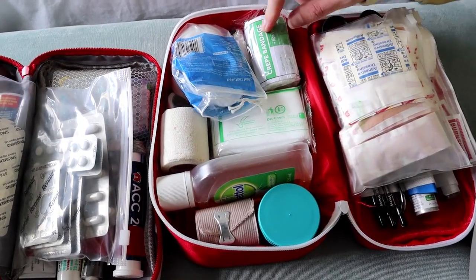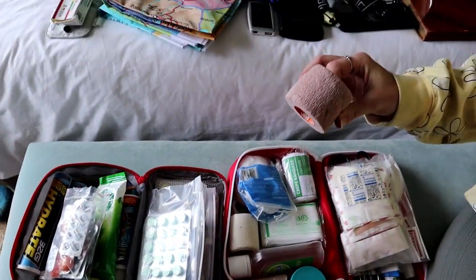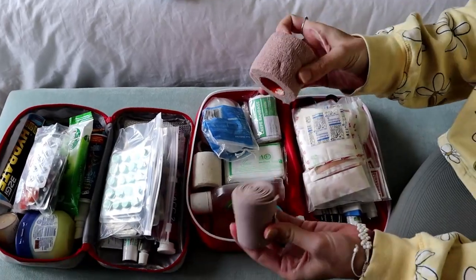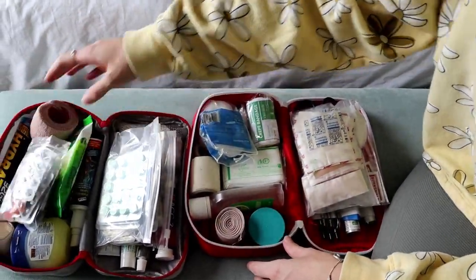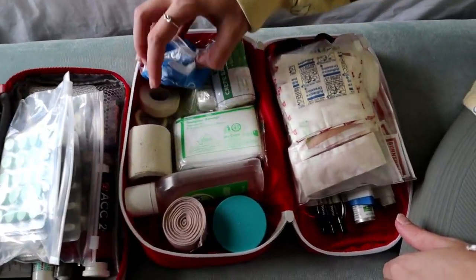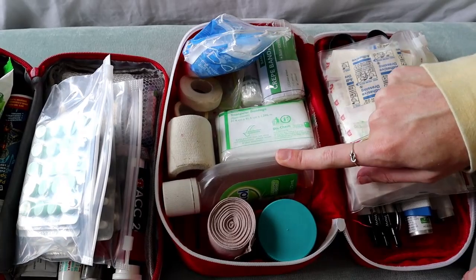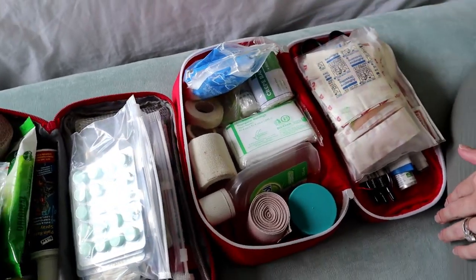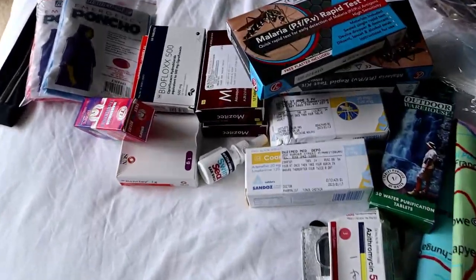We've got a crepe bandage. This is also a sports bandage, as well as this one, to keep any sprained ankles nice and tight so that it stays contained. And then we've just got your swabs and other bandages with some Dettol as well to keep any injuries clean. And then we also have all the malaria things that Lance mentioned.